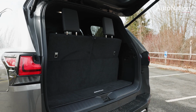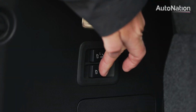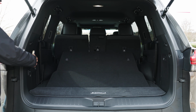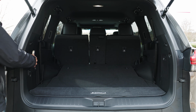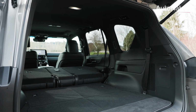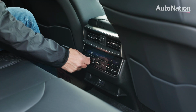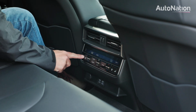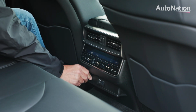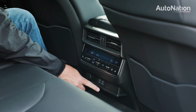In the back, the three-row LX has a lot of space for packing gear. The third row now folds flat into the floor, and behind the second row you get up to 44 cubic feet of cargo capacity. With all three rows folded down, you're looking at up to 64 cubic feet overall. Inside, the second row is well appointed with dual-zone climate controls, heated and cooled outboard seats, DC and USB power.